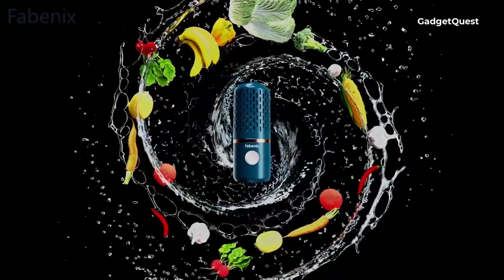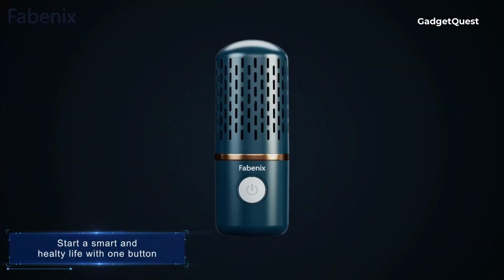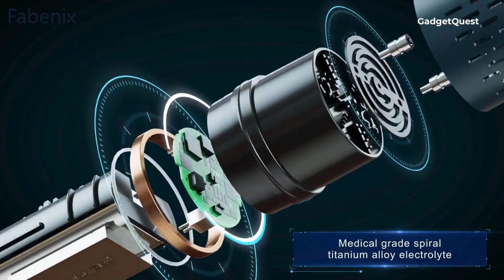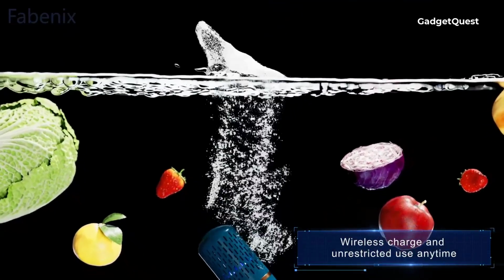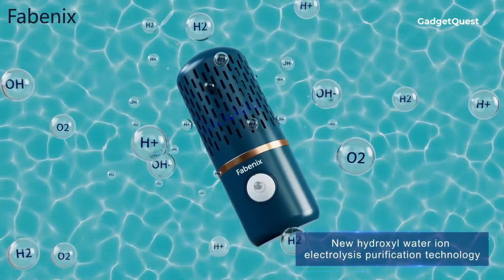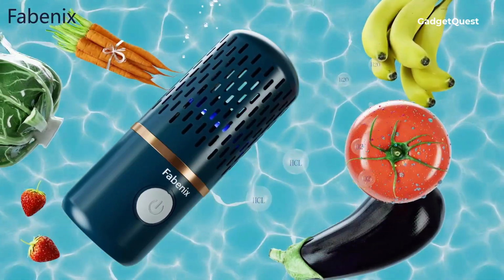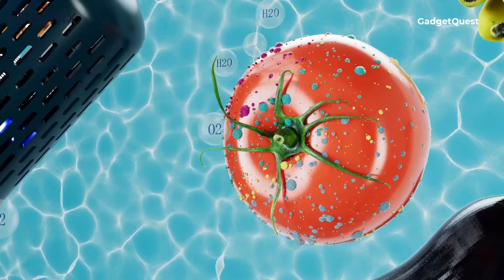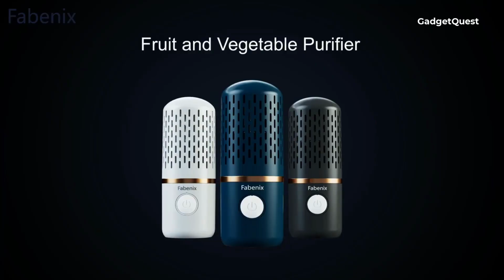The Fabinex Fruit and Vegetable Cleaning Machine uses OH ion purification technology to wash away dirt and residues from fruits, vegetables, meat, and even tableware, no chemicals needed. Compact and easy to use, it cleans food safely while preserving nutrients and extending freshness. Just immerse it in water and press the power button to purify in minutes. Featuring a removable top for easy cleaning, this USB rechargeable device can be used up to 30 times on a single charge, making it an eco-friendly, silent, and convenient kitchen tool.